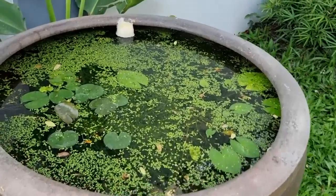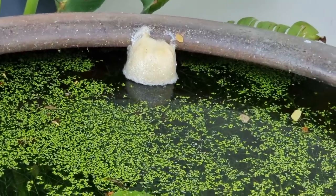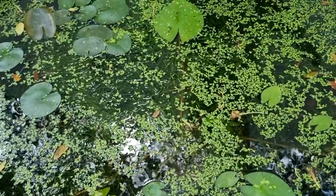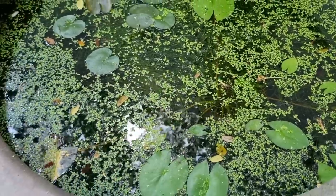Oh, guys, looks like another frog laid an egg mass here. Frogs have been breeding in this sort of miniature pond we've created in this huge pot. I have seen tadpoles here. They're so cute, little tadpoles swimming around. There are fish in here, snails, I put guppies in there to eat the mosquitoes, thank goodness. I haven't seen any mosquito larvae in there, and I do know that the guppies are feasting.